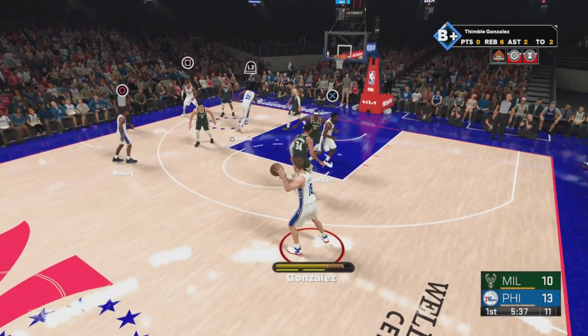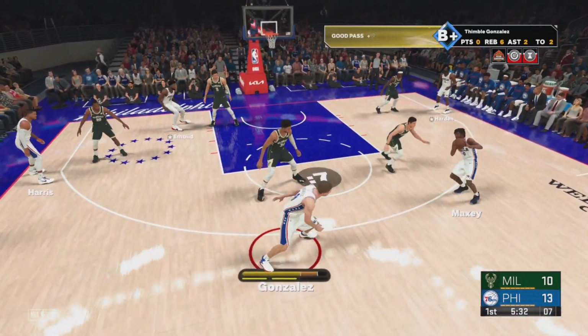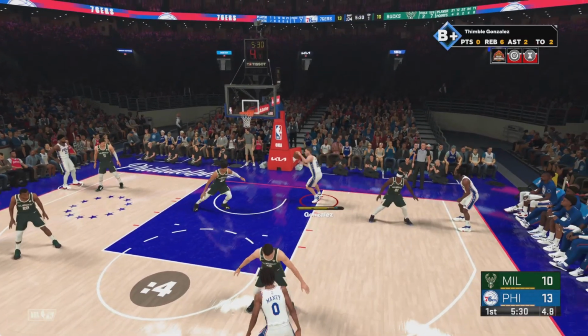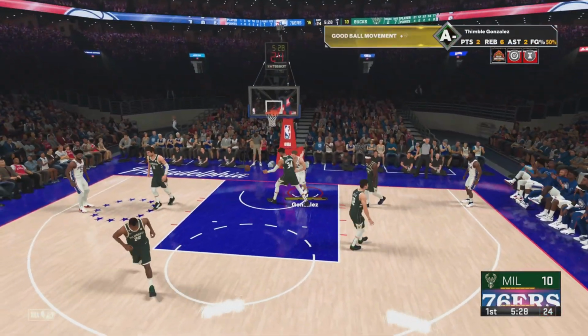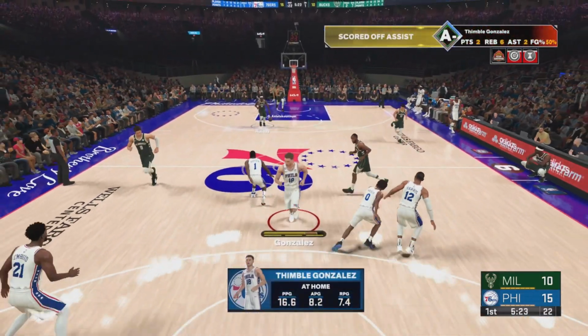Harden the pass to Gonzalez. Philadelphia moving the ball around. The pass to Maxey. 6 to shoot. He's looking for MP and finds him. Yep, that one goes. Nice ball movement there. That's how you break down the defense.